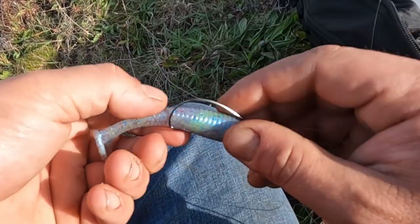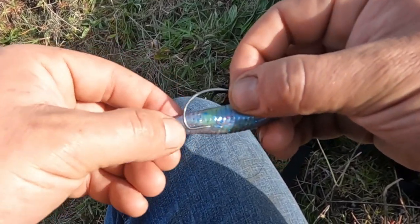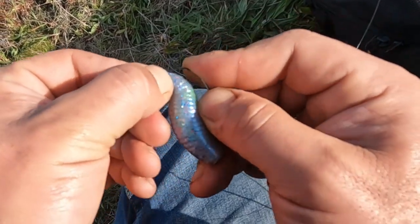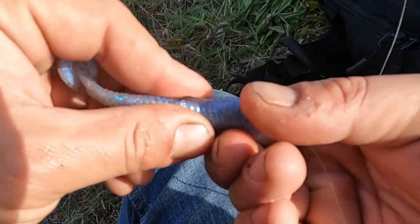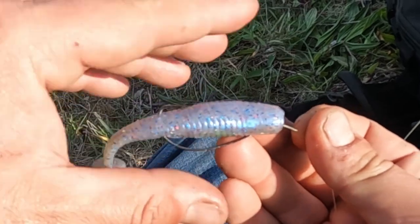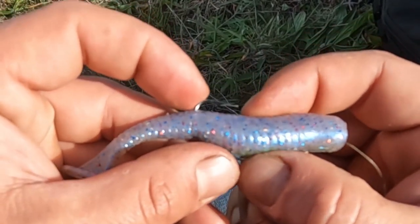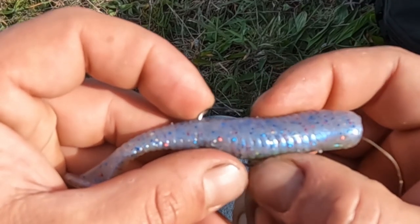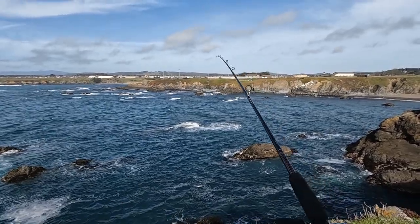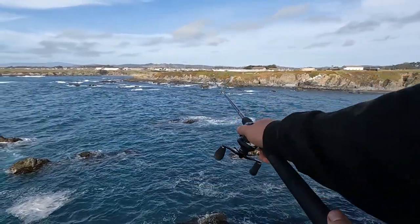From there, we measure where you put the hook in, right here, all the way through the body and up out the top. And there we go. So when that pops over the rocks, it won't get caught. But when a fish bites down on it, that hook will expose itself. That's how we hook up on the fish and not the rocks. All right, first cast. Don't have much battery, so might be changing it up in a minute.